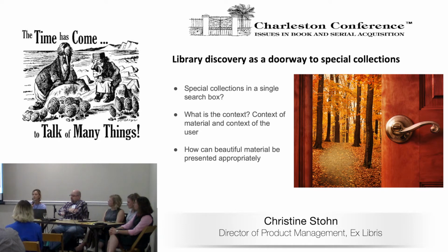Also, I think we need to look at the context of the material. Some material is really out of the context of its collection, not necessarily the individual item that is floating around somewhere. And also the library users are coming with different contexts. Sometimes they're coming because they are really interested in a specific manuscript and the collection which that manuscript belongs to. Sometimes they're coming with a topic search and they're going into the search box. So I think we need to be a little bit more sensitive to how people enter discovery systems and provide them with different entry points.